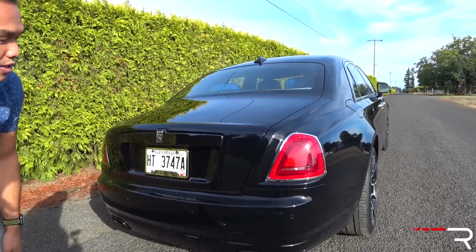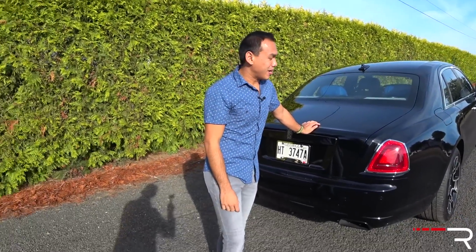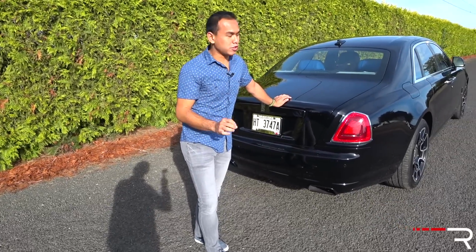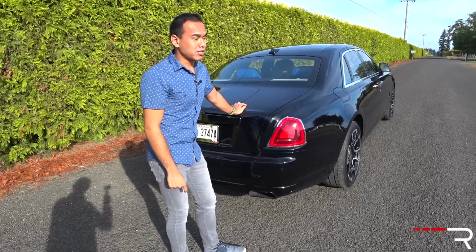You have blacked out dual exhaust, and really the black on this car is a $10,000 option. And I have to say, Rolls says it's the most luscious, most intense shade of black. So if you guys love black cars, this literally has your name on it.